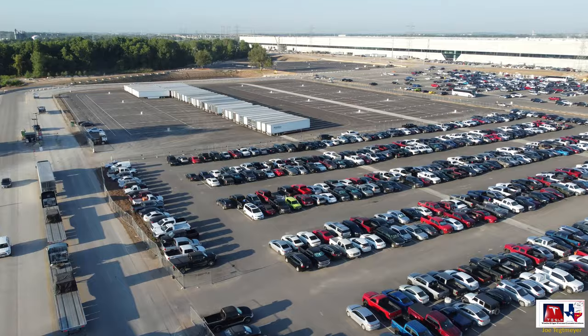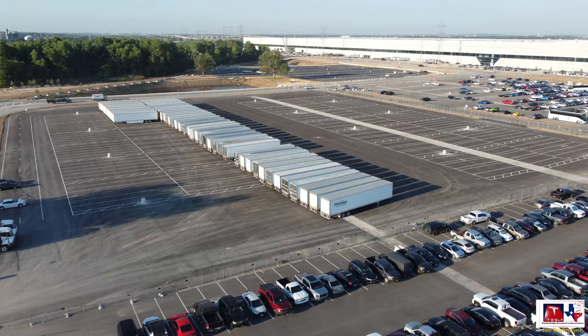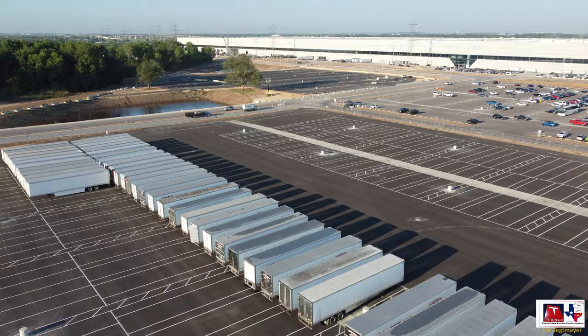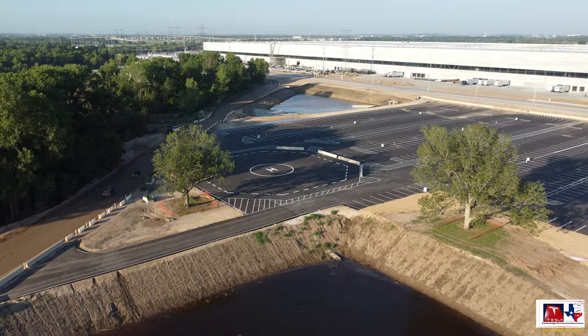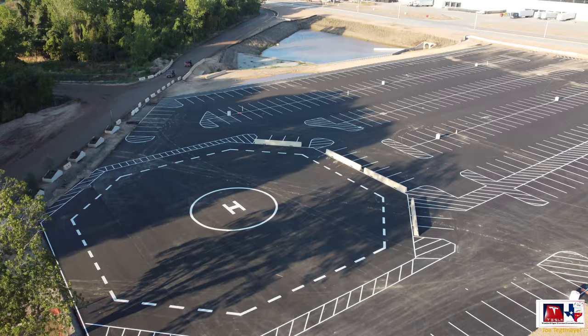construction. This parking area transport looks like they're using it temporarily for the trailers, so that may suggest that it will be a little bit longer until we see operations begin at this site for new car parking and transportation. This is a good view of the helicopter pad. You can see they're starting to arrange concrete barriers around the perimeter.